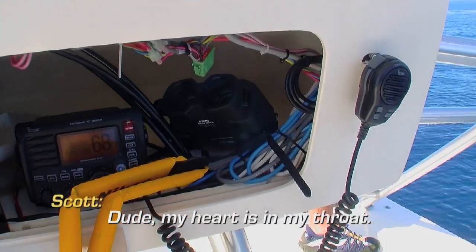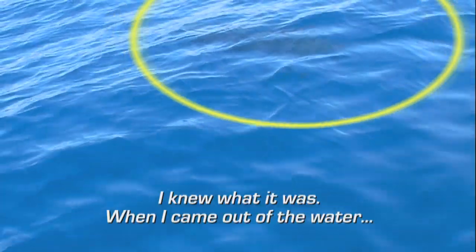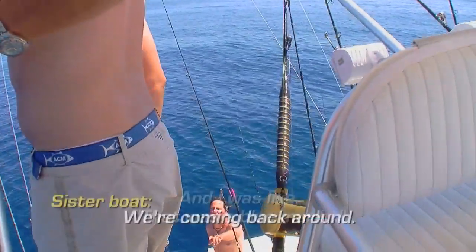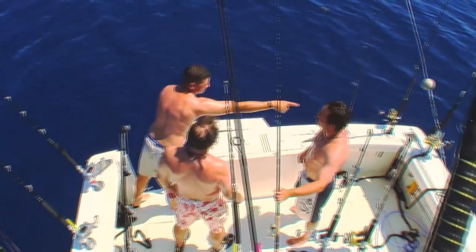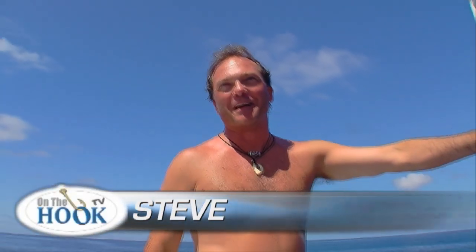Dude, my heart is in my throat. I had no idea what it was. And when I got out of the water, I'm like, don't jump, don't jump, don't jump. And all of a sudden it came out as a blue marlin. Yeah, we'll go back around. You were right here, swimming right behind the boat. It came right behind us and then circled that way. I still saw him right there. I think the first dive got their attention. Yeah, and then it came up.